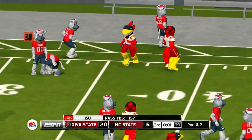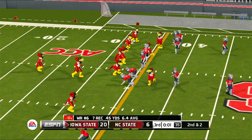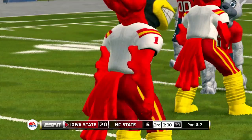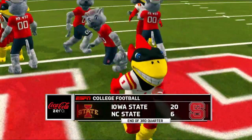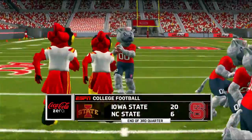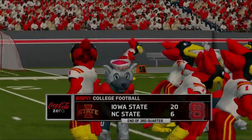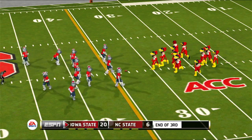Gets hit out of bounds at the 33. Call it a gain of 8 yards. That makes it 2nd and 2. So with one quarter remaining, the Cyclones in front, 20-6. Back in this very pivotal fourth quarter.